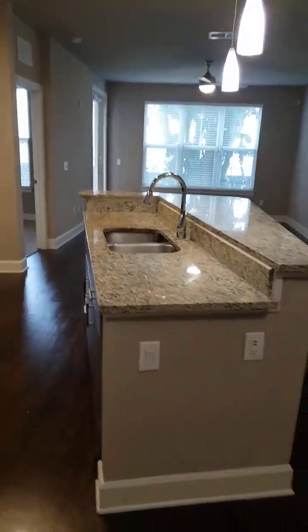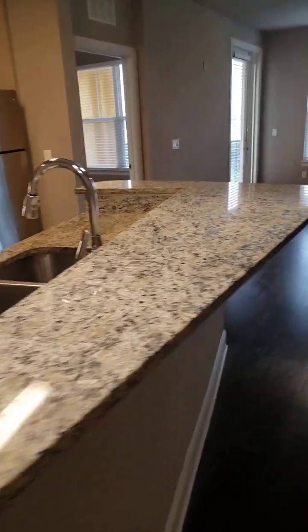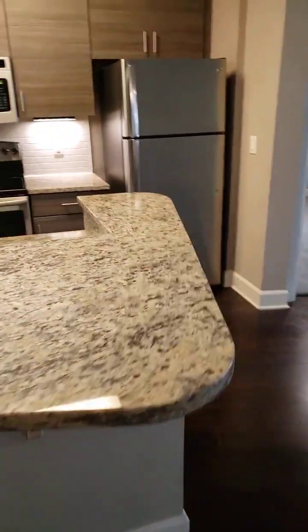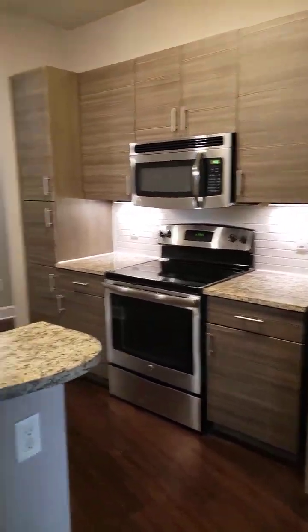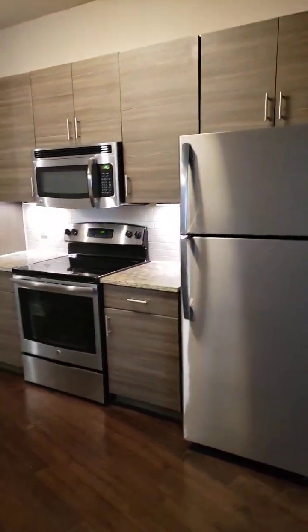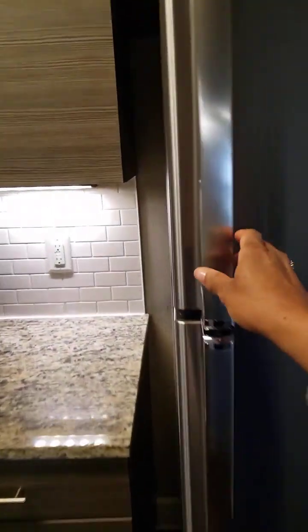But here you see the kitchen. We have this nice island with the raised countertop. And so this area here can probably seat 4 or 5 people, depending on what type of seating arrangement you choose to do. And then here is our kitchen with wall-to-wall cabinets, nice size refrigerator. And let's go ahead and open this up.